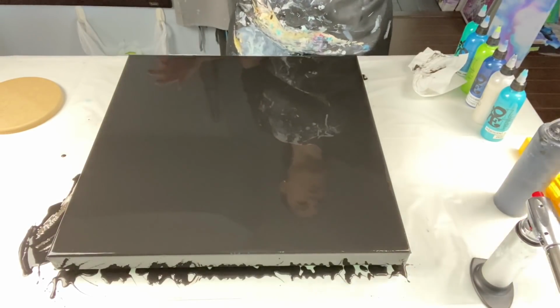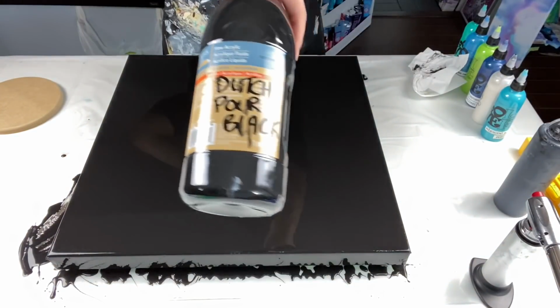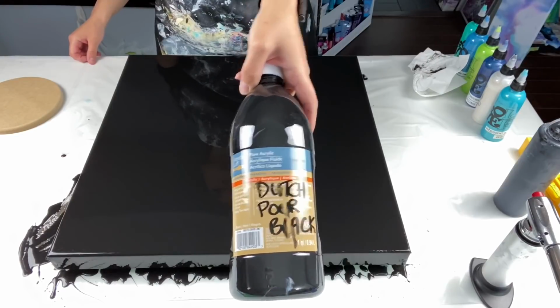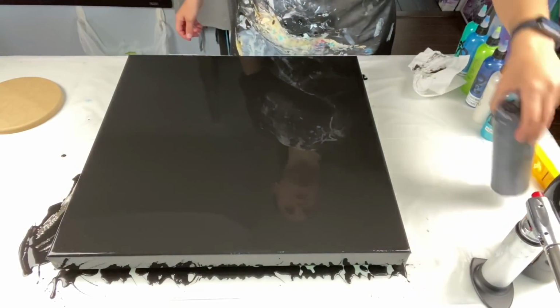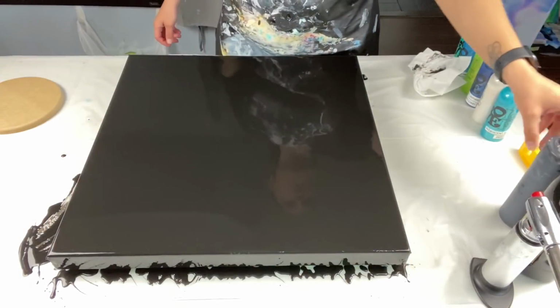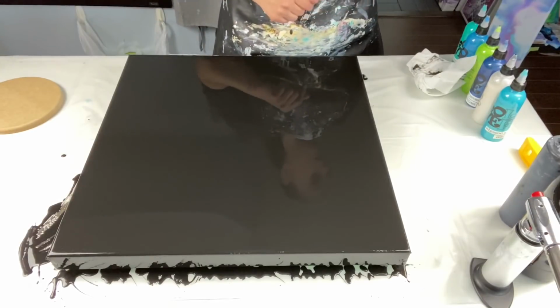All right, so I am using Artist Loft Flow Acrylic Black mixed with Floetrol and water, okay? Same concoction in here, my squeeze bottle. I use it to do my edges. You can find that information in video number 63. I will link it up at the top.